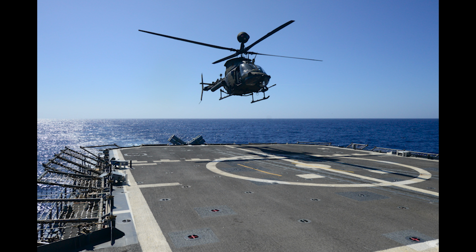Okay, fast forward to the late 1980s. During Operation Prime Chance in 1988, armed OH-58Ds, sometimes even called AH-58Ds, were used to escort oil tankers in the Persian Gulf during the Iran-Iraq War. Escorting tankers. Yeah, it was a pretty unique mission environment.